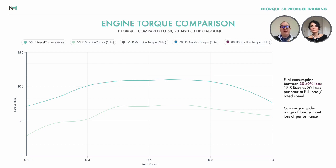Yeah, so this is a comparison with a typical 50 horsepower gasoline engine. The torque axis is the engine crankshaft torque. So again, it's a fair comparison. It ignores any different gear ratios that might be in the gearbox or different propellers that are fitted. It is a comparison of engine crankshaft torque. What we're looking at here is the torque curve from a 20% load to full load for the D-Torque, and that's compared with exactly the same parameters against a 50 horsepower gasoline engine. And you can see the gasoline engine has a few more variations in the torque curve, and it looks more bumpy overall. The overall peak torque is much lower. We're comparing sort of 70 newton meters to 110, 111 newton meters.